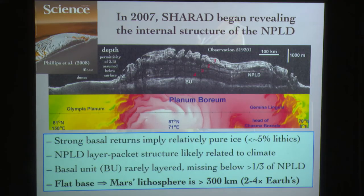So then SHARAD came along a couple of years later, and in about 2007, we started getting these really beautiful radargrams cutting across that North Polar cap here, where you can identify all the layering sequences in the cap. And more importantly, when you flatten out the radargram, you convert the delay time to depth.